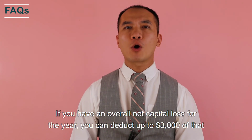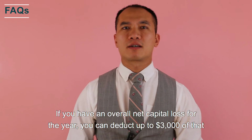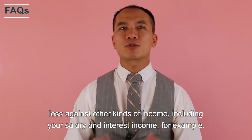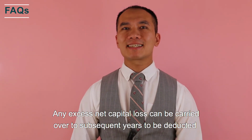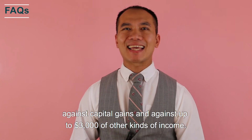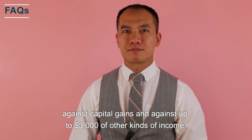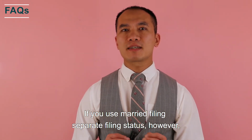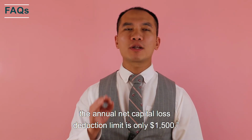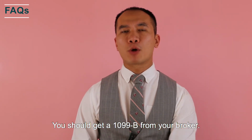If you have an overall net capital loss for the year, you can deduct up to $3,000 of that loss against your other income, including your salary and interest income, for example. Any excess net capital loss can be carried over to subsequent years to be deducted against capital gains and against up to $3,000 of other kind of income. If you use separate filing status, however, the annual net capital loss deduction limit is only $1,500. You should get a 1099-B from your broker.